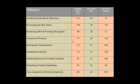This chart is taken directly out of the first edition of Classroom Instruction That Works. What this caused a lot of practitioners to do, and to be really honest with you, I was a building principal in 2001, and I was one of the practitioners that did exactly this, is to look at this chart and say, well, if identifying similarities and differences is the category of strategies that has the highest effect size, that's where I'm going to start. And in my middle school at the time, we began book studies starting with identifying similarities and differences.